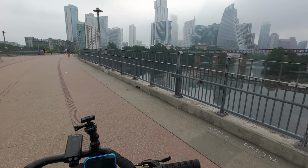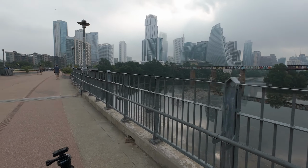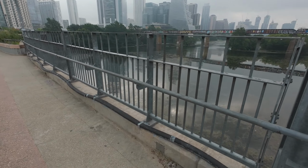Doggy, doggy, doggy, doggy. Look at that. You know what? I'm gonna take a photo. Got my camera on me again.